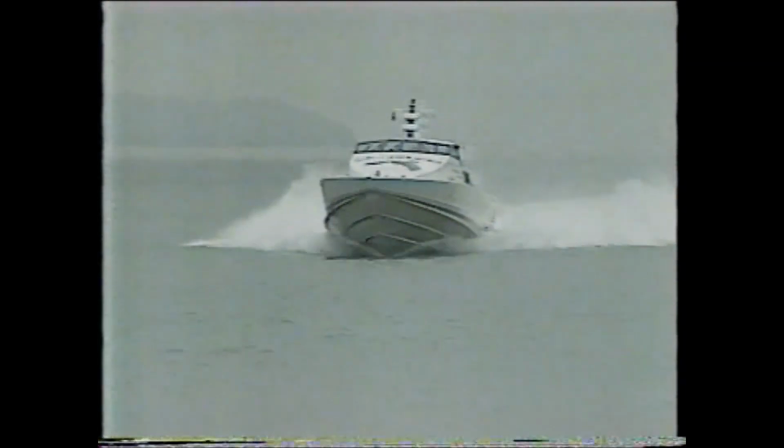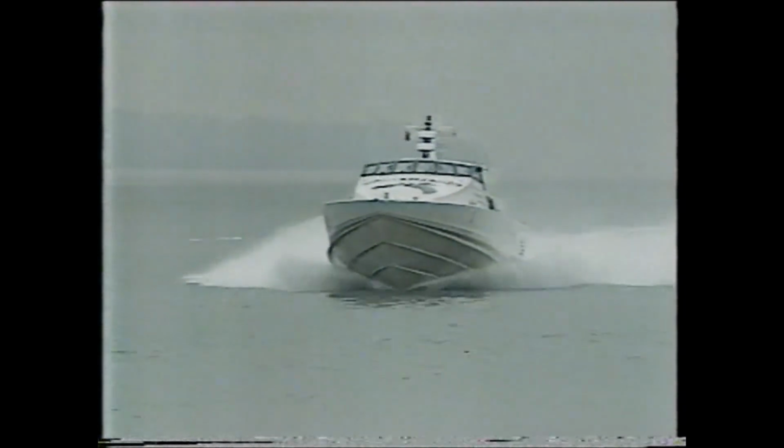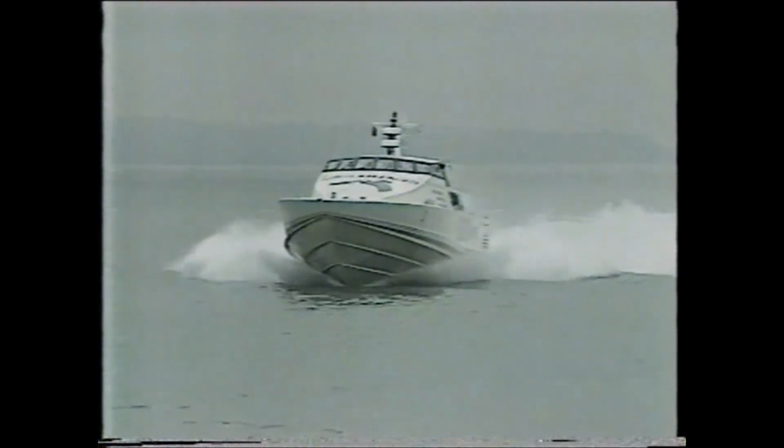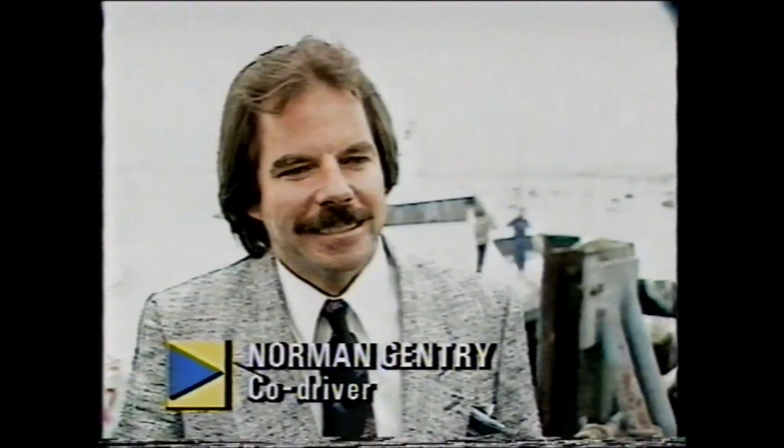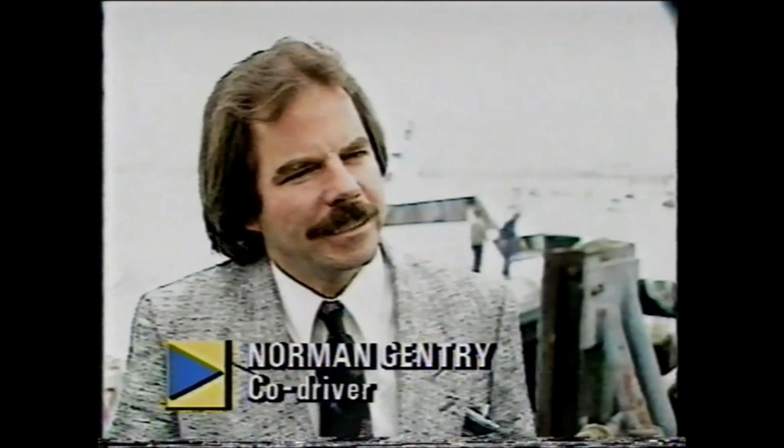So business looks good for record-breaking boat designers. And for the builders, Vosper Thornycroft, this monster commissioned by American powerboat racer Tom Gentry. In the driving seat today, his son Norman. It's like being in a Cadillac. It just floats along. It's absolutely amazing. The power is astonishing. The size, it's extremely nimble. Extremely. It's hard to find words that accurately describe it.